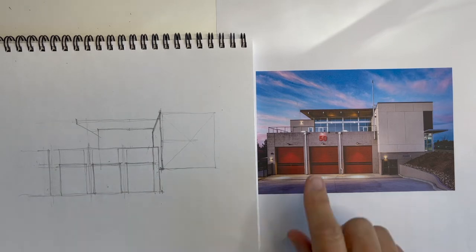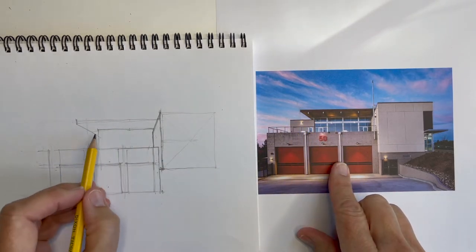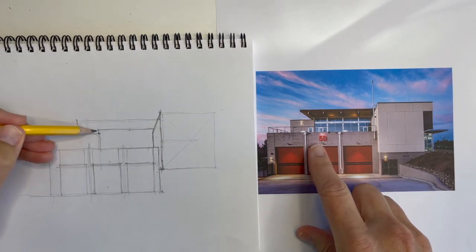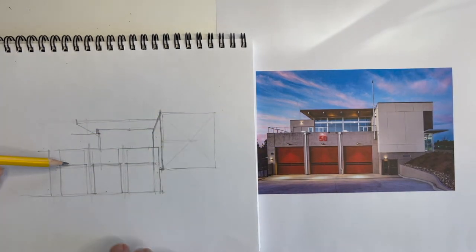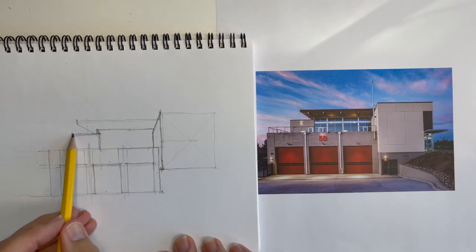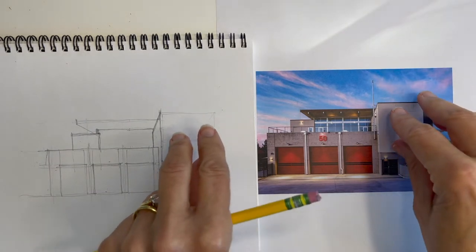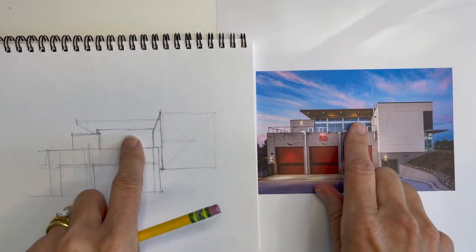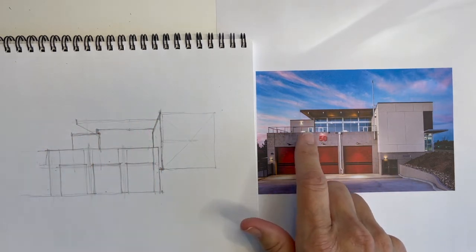Nice. Let's put this other little rectangle in. It doesn't go all the way to the top. And how far does it go? It goes about all the way out to the middle of this garage door. So there it is. So you got your floating square, your three doors, the glass, the roof overhang, and this other little solid.